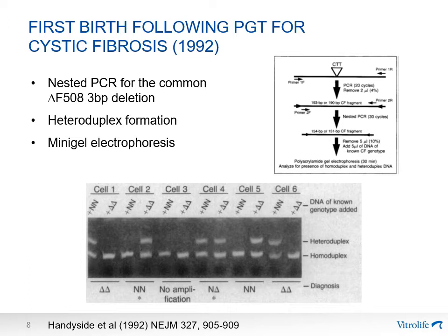This nested PCR approach was subsequently used for a range of other monogenic diseases, but was compromised by allele dropout, in which at the single cell level at least, there's a failure to amplify both of the parental copies of the fragment, and also contamination, particularly the buildup of product contamination within the lab, which had the potential to cause misdiagnoses.